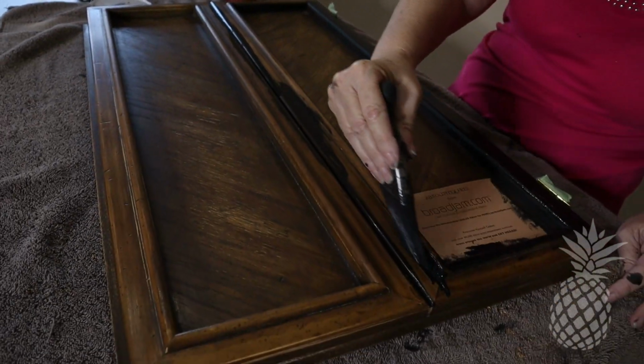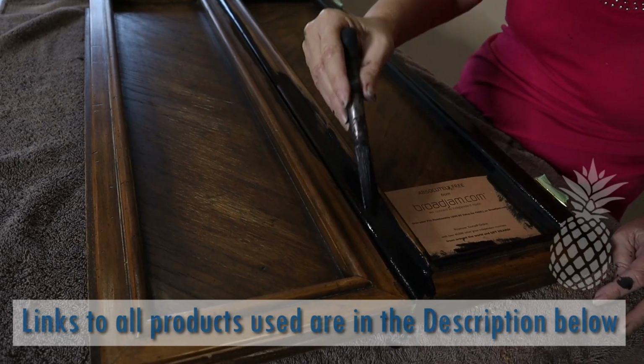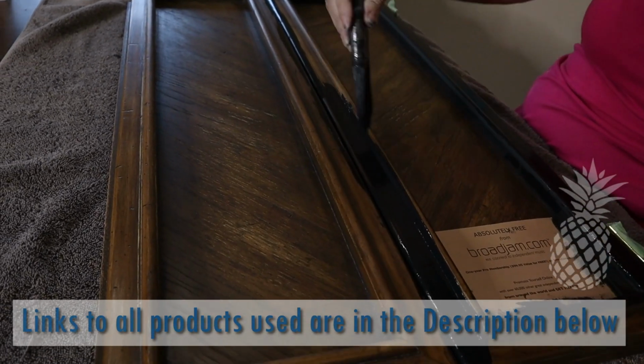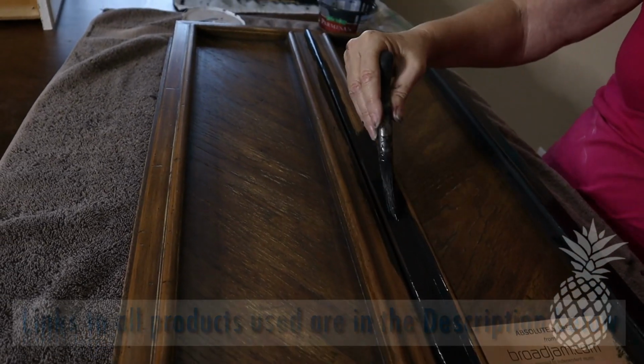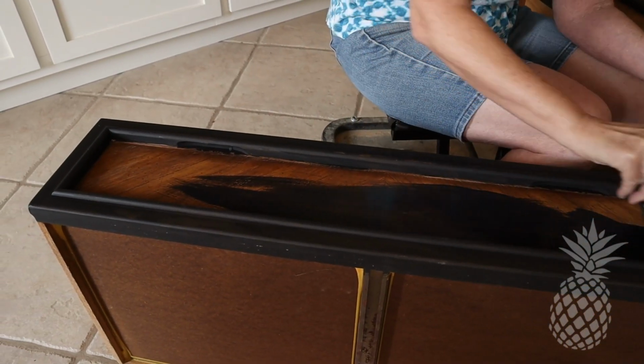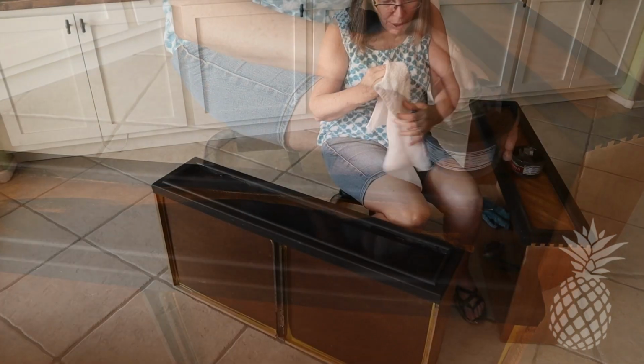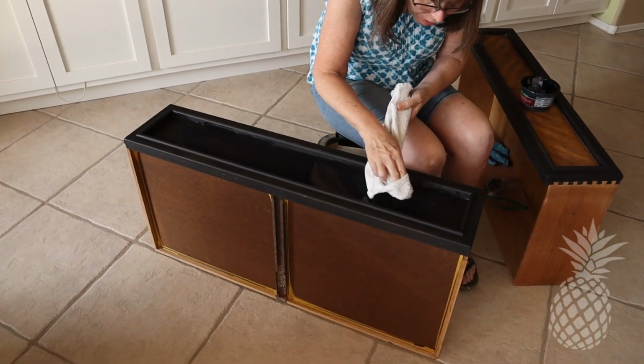We used our Dixie Belle anchor on the frames of the doors and the drawers. And I really thought the centers looked good with the original finish, but Dani preferred a darker look. So I watered down the paint and used it as a wash.